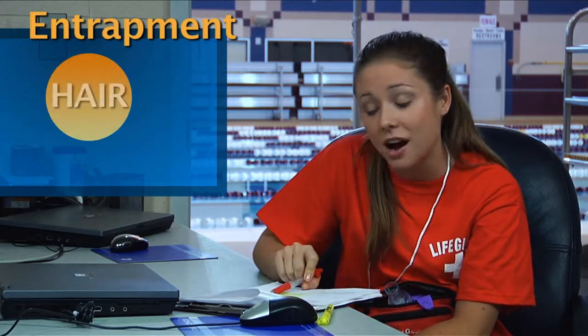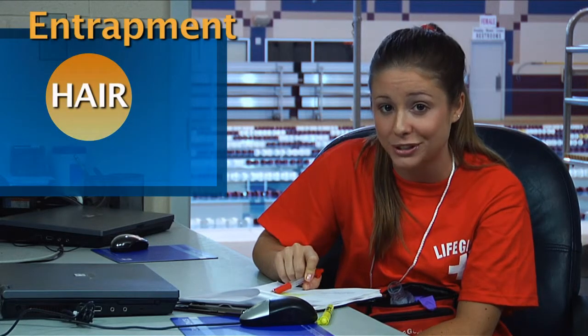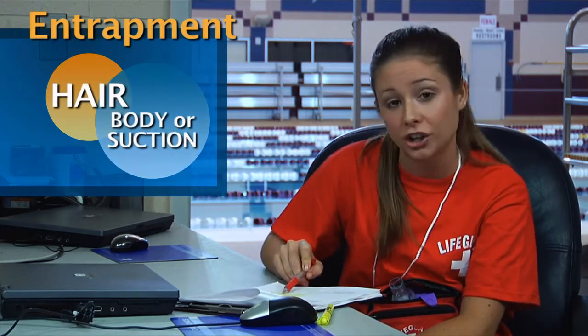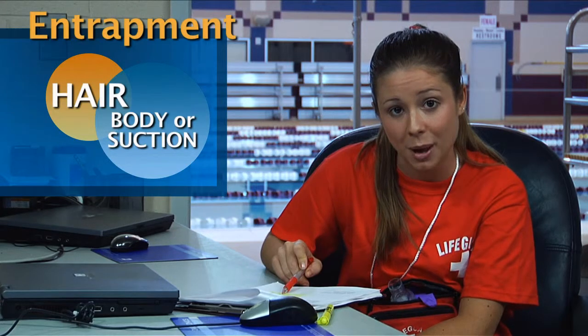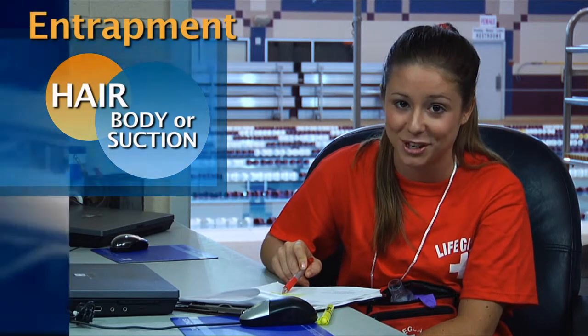Okay, let's review what we've covered to make sure we understand how accidents happen and what we can do to help prevent them. Hair entrapment is caused by water flow pulling hair through a drain, but can be prevented with a properly installed VGB-compliant cover. Body entrapment and evisceration are caused by suction from the pool pump, but can only happen when there is a broken, missing, or non-compliant cover.